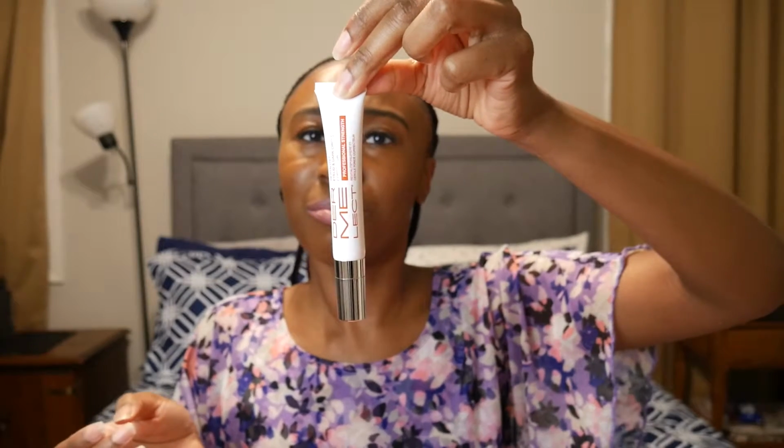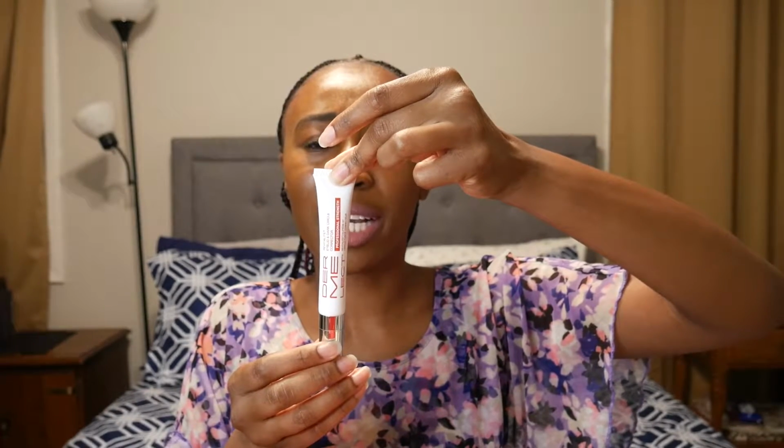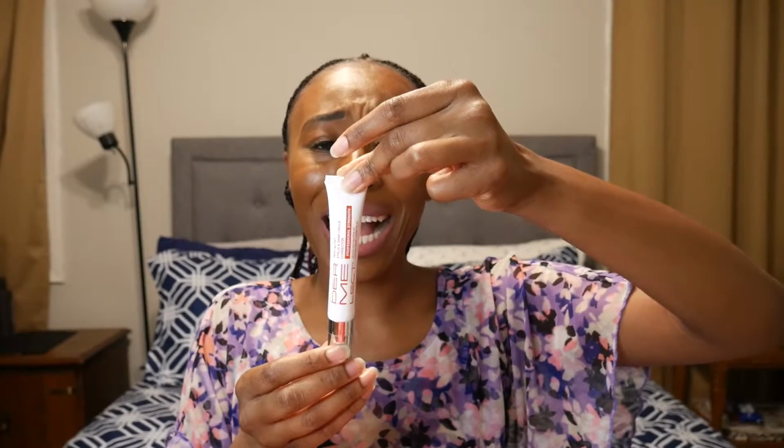So yeah, not really sure. It says apply twice daily directly over eye area, including under eye, eyelid, brow bone, and side eye area. Okay, so something I could try out. It's a skincare product, like an eye cream type product, so I'll try this out.